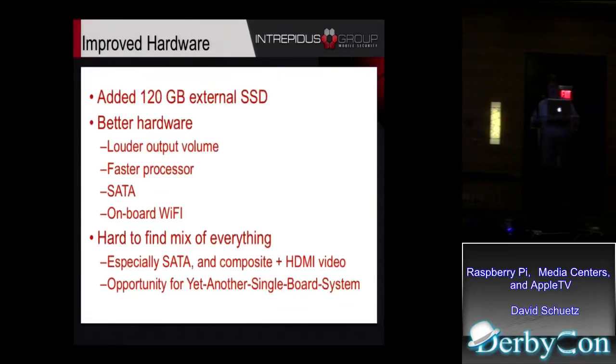Improved hardware, adding an external SSD. I've actually got an external drive there. It'd be great if I had a little bit better hardware because the Raspberry Pi is a little underpowered for this. It'd be nice if it had onboard SATA. But it's hard to find a good mix of everything. I haven't found anything that's got SATA and the composite video and HDMI video. So I may need to kind of split the functionality where I've got something for the car and then something I take on vacation to the rental house. It may just have to be two systems.